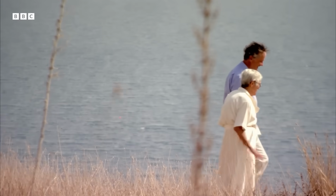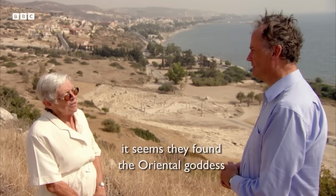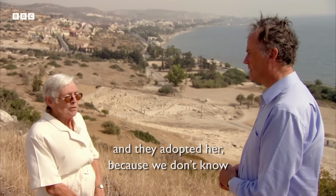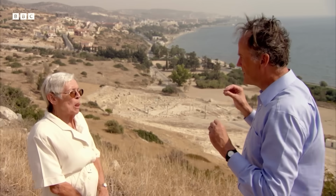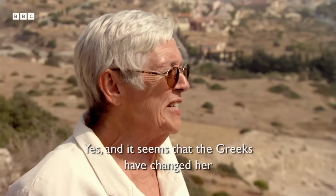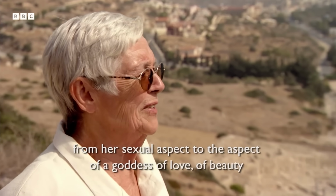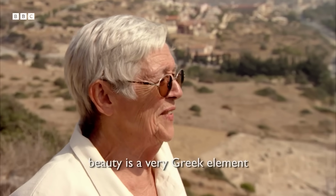Jacqueline Karagiorgis has spent her whole life studying the transformations of the goddess of love. When the Greeks came to the island in the 12th century BC, it seems they found the Oriental goddess and they adopted her because we don't know that they had any Aphrodite in their context. So a goddess of love and sex is in fact, for the Greeks, an introduction in the early Dark Ages. Yes, and it seems that the Greeks have changed her from her sexual aspect to the aspect of a goddess of love, of beauty. Beauty is a very Greek element. You're making this Greek Aphrodite sound as though she lived in Paris. She's sexy and all the rest of it.